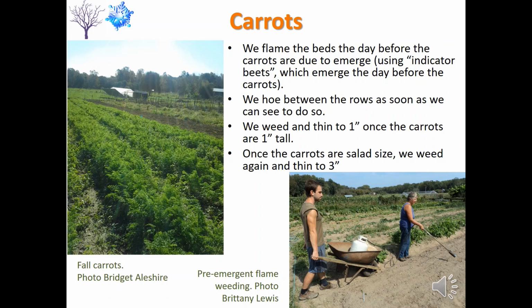We use indicator beets, which means we sow a few beets at the head of the carrot bed, and the day the beets come up, and they're easy to see because they're red, that's the day when we flame, as you see in the lower photo. And then we hoe between the rows as soon as we can, and then we weed and thin to an inch once the carrots are about an inch tall, and once the carrots are salad size we weed again and thin to 3 inches.